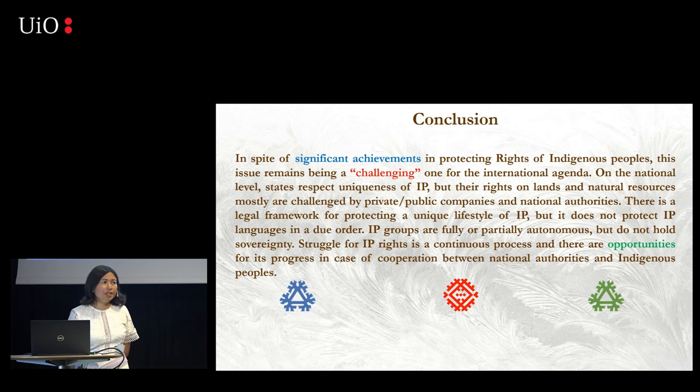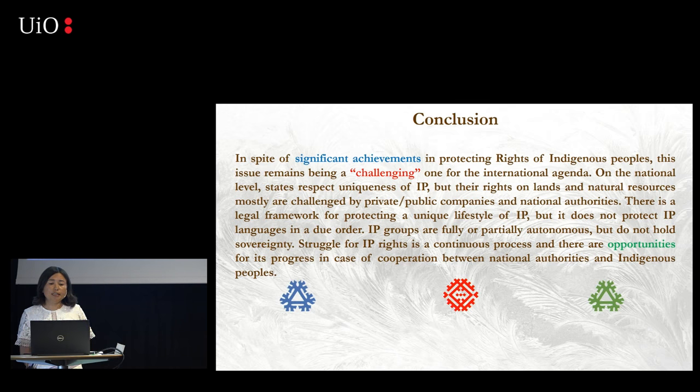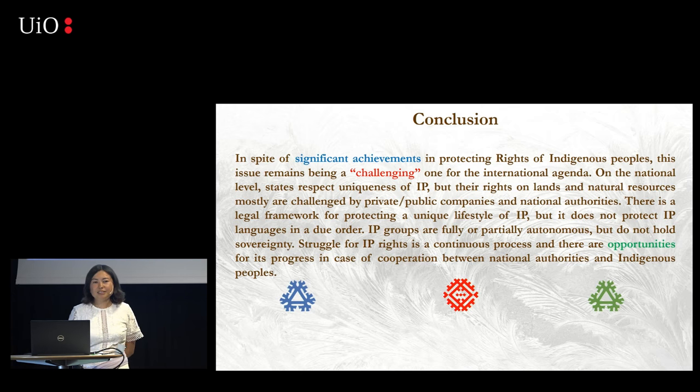There is some legal framework for protection of languages and the unique style of indigenous peoples, but it doesn't really protect the languages of indigenous people in due order. And indigenous peoples' groups are more or less autonomous, but at the same time, they do not hold sovereignty. But to conclude, I want to say that there are some opportunities for making this process even better.